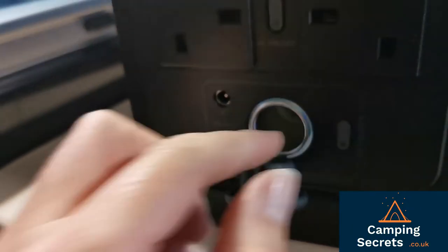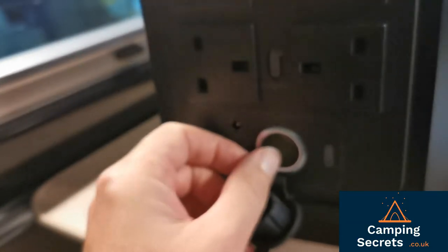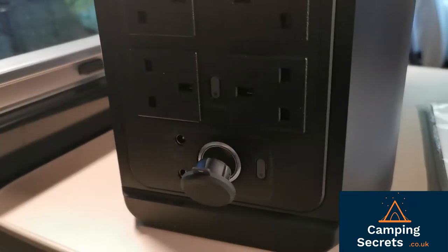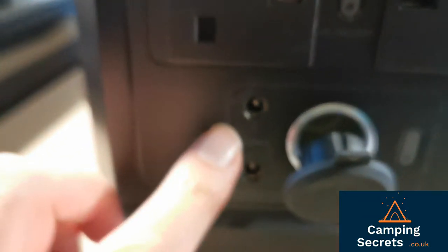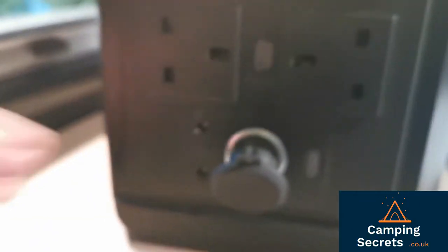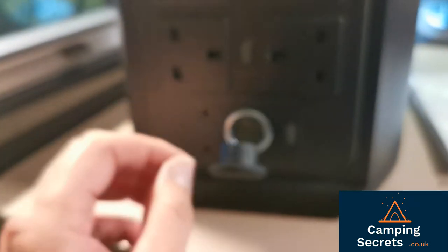We've also got a 12 volt cigarette style socket output. So that's 12 volt, 10 amps, I believe. And that will drive cool boxes or any of your 12 volt gear. Next to it, we also have some sort of regulated 12 volt with 3 amp max outputs. I don't tend to use these for camping, to be honest. It's more the AC or the 12 volt cigarette lighter output.